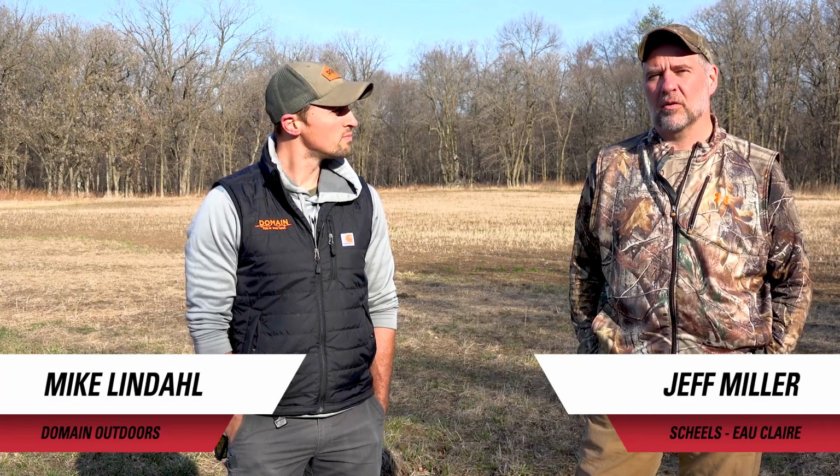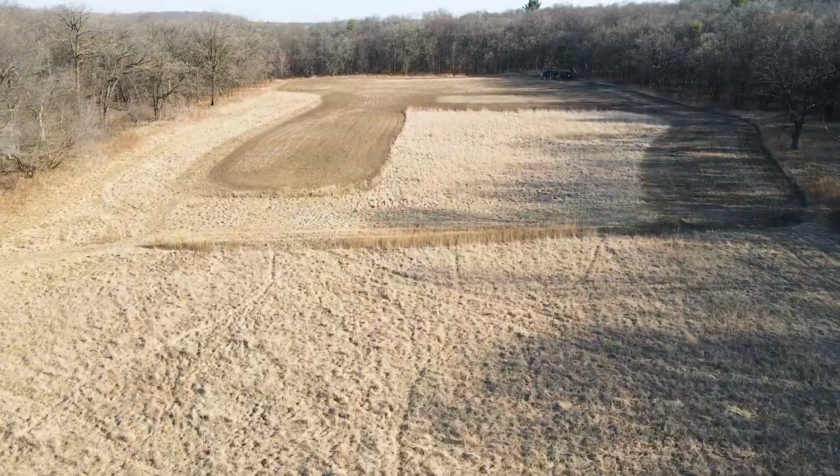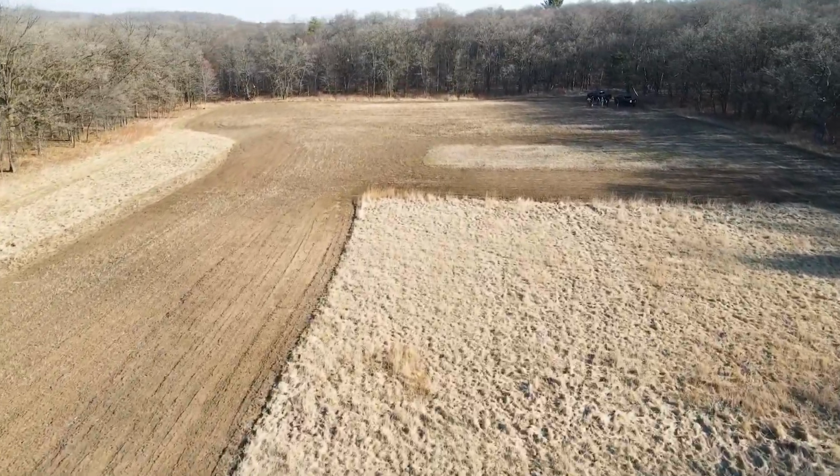We talked it over about just making your habitat better for deer and other wildlife, and this is my lease here in Wisconsin. It's a small acreage, 82 acres, so it's not really huge. We had some pretty good success here last year, and the big reason for a lot of our success was Mike Lindahl here from Domain Outdoors.